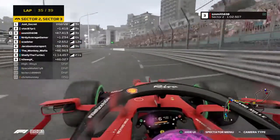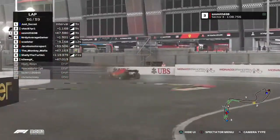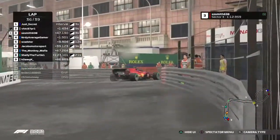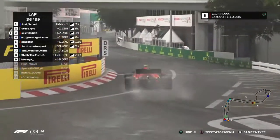And now SC Smith is on pace for a podium tonight. After the up and down race that he's had, he's put in some very good pace and is now on track for a podium. Johnny will be on for a very good 4th place finish. Skadster should be able to maintain 5th place as well.